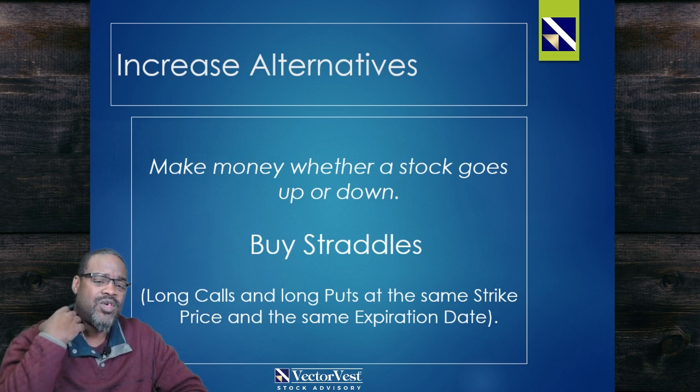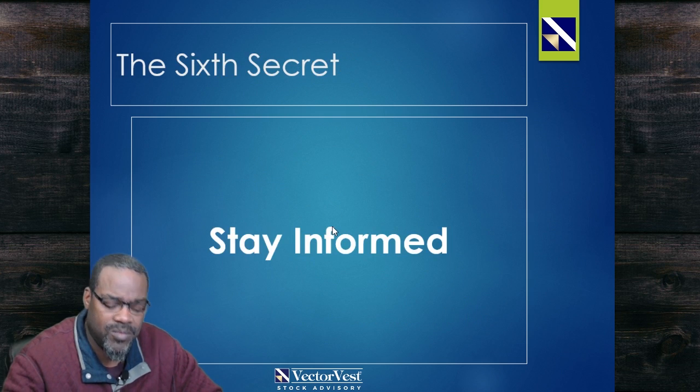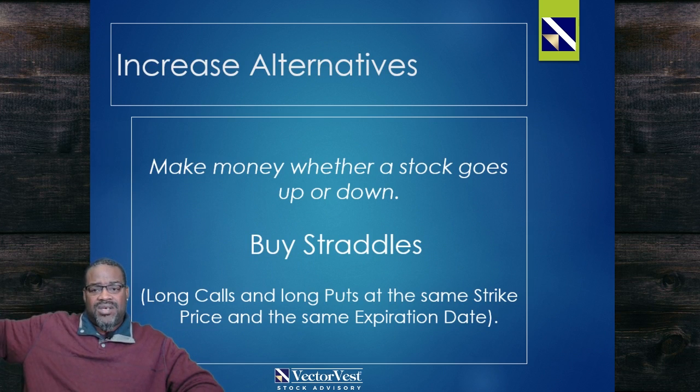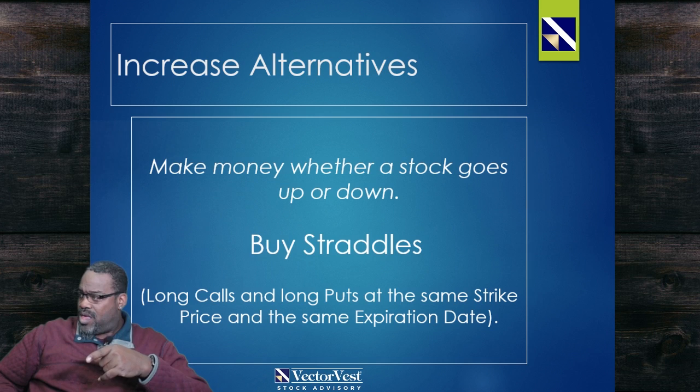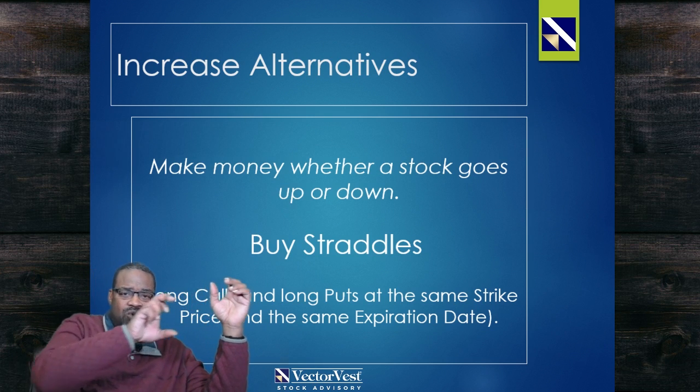Now, how about you can buy stocks, you can take advantage of when stocks are going up or down. How about you can take advantage of stocks that move sideways? Bruce says he likes condors. Condors play stocks when they're moving sideways.